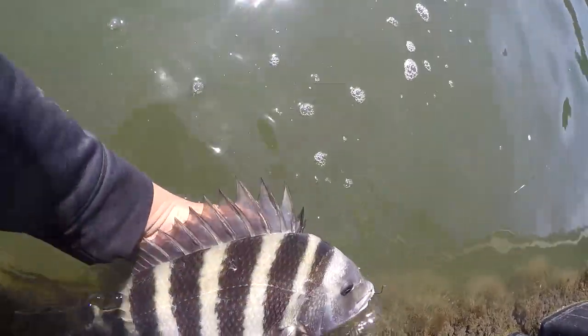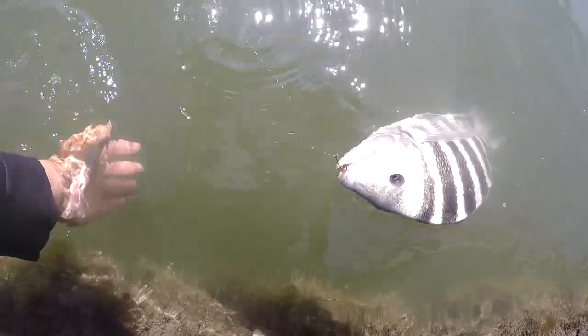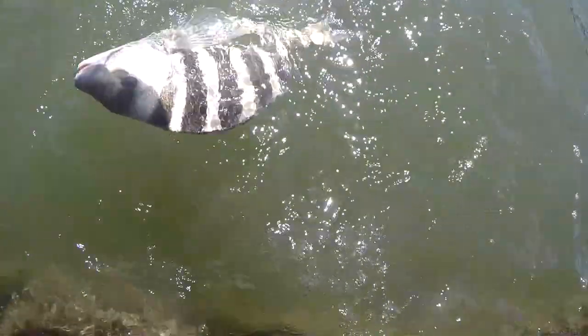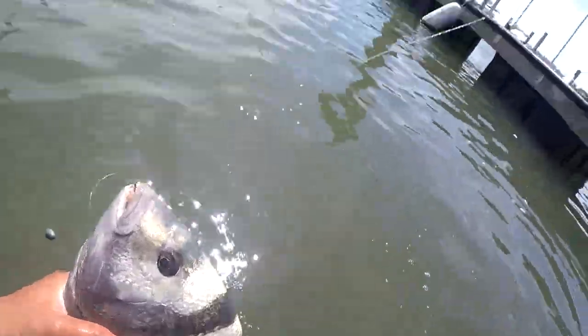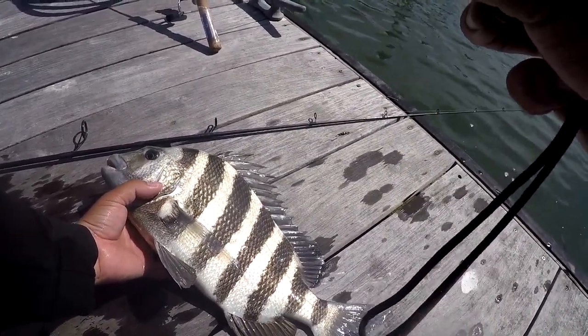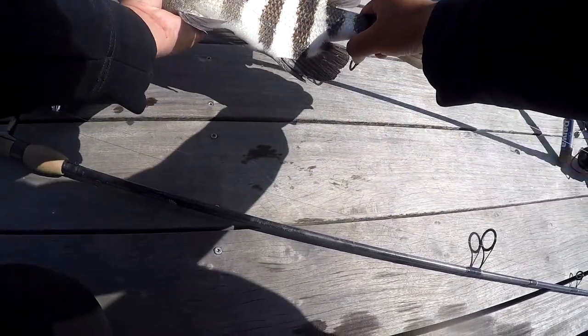This is a bigger one. Holy moly, this is a bigger one. Holy moly, ouch! This fish wants to blind me, man. Got salt water in my eyes and stuff. All right, let's see. How am I gonna grab you here? It's hooked pretty good. Oh.